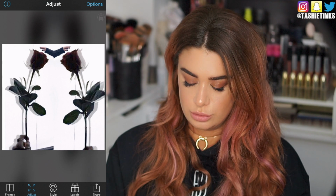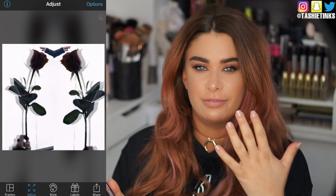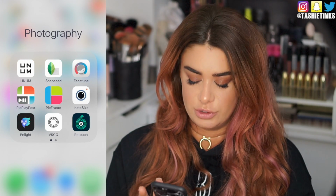So if you wanted to do a mirrored image, which I don't do ever anymore, but I used to, that is how you do it on here. But yeah, again, I could just delete that because I never use it.